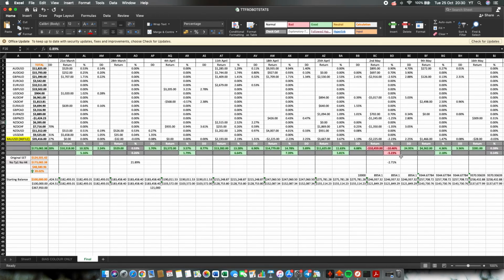I think this was when the whole Russia-Ukraine thing popped off and there were mad reversals in the market. But again, we only lost 5.23%. And in the grand scheme of things, if you look at the week before, all we've done is just lose those gains. But before that, we made 7.39%. Before that, we made 6.64%.